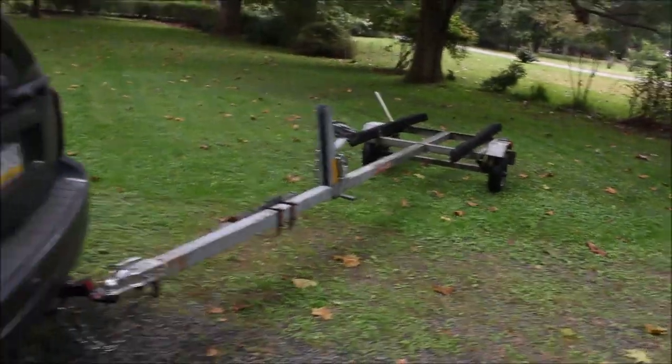All right, you can see him out there moving back. I gotta get going back so I can beat him. All right, trailer's back. Blazer's back. Now I gotta go see where the boys are, if they're back at the dock yet.